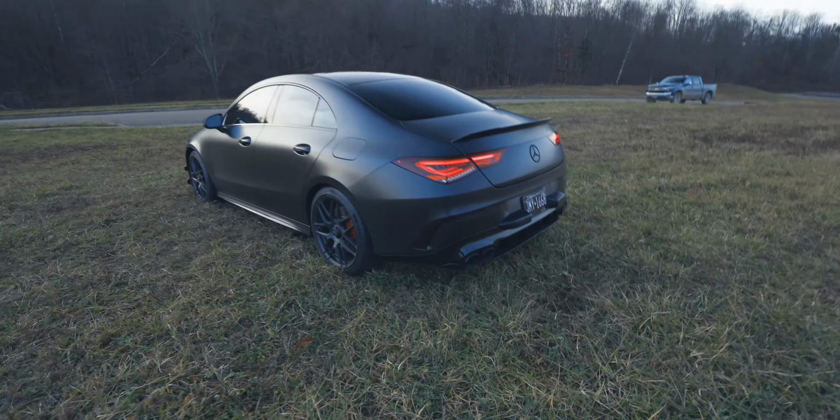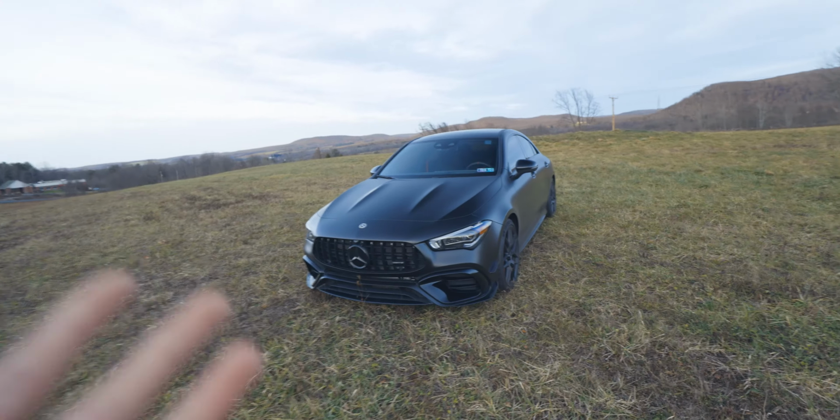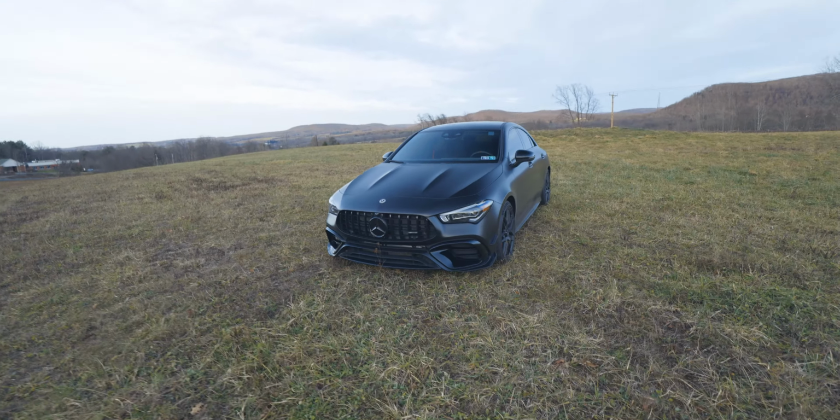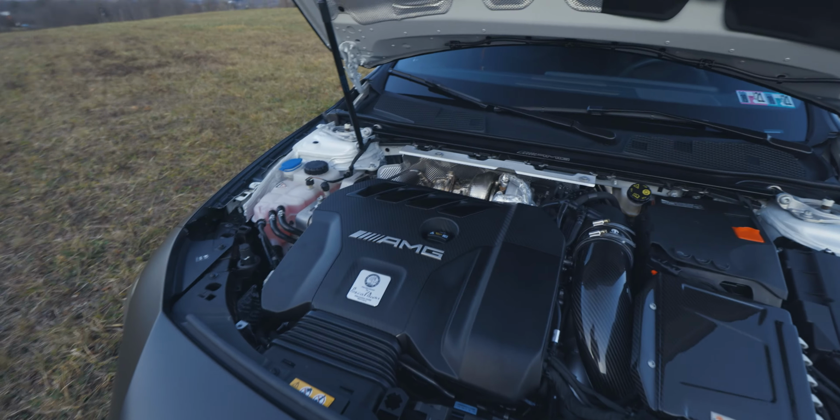Overall, this car does have the AMG look, especially with the satin black wrap, and you can even see the hood lines right here from the GT63. It's essentially the same front end. Obviously, the GT63 is a much better car than this. I just really like how they made it look like an upper class AMG without having to pay the full price of that.